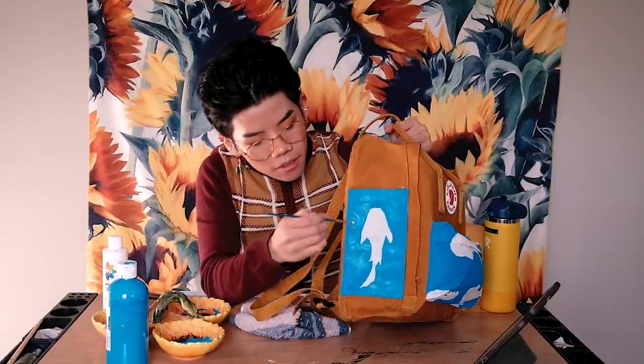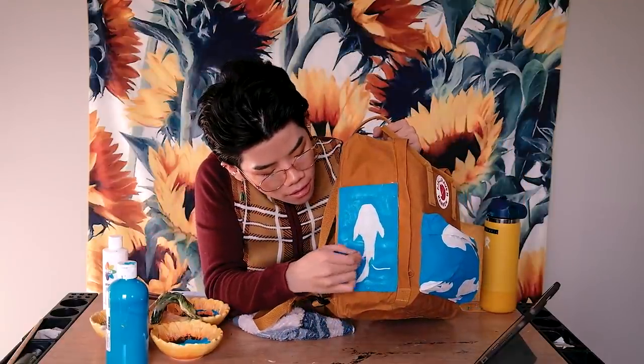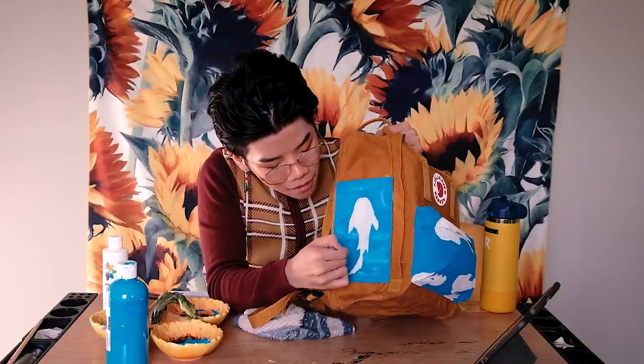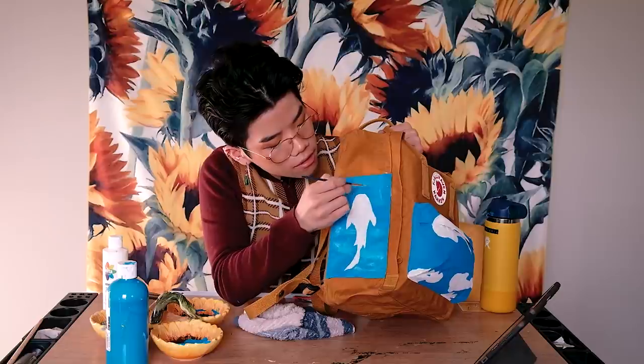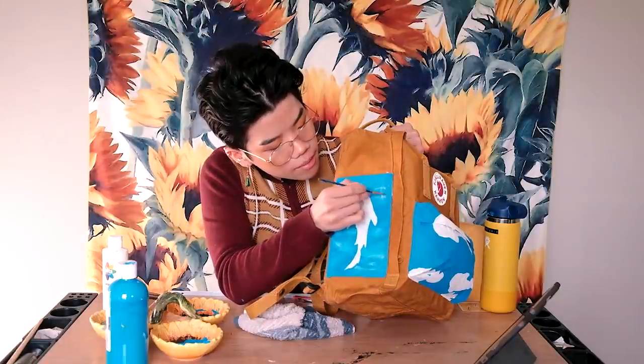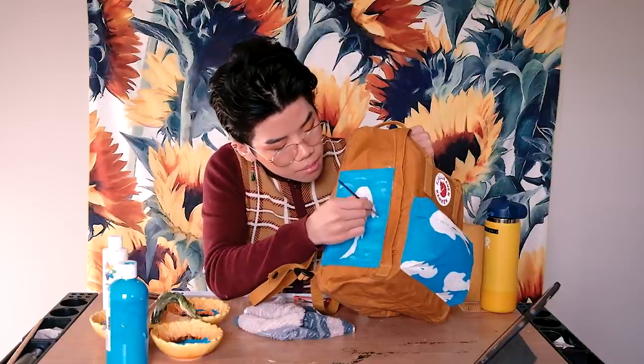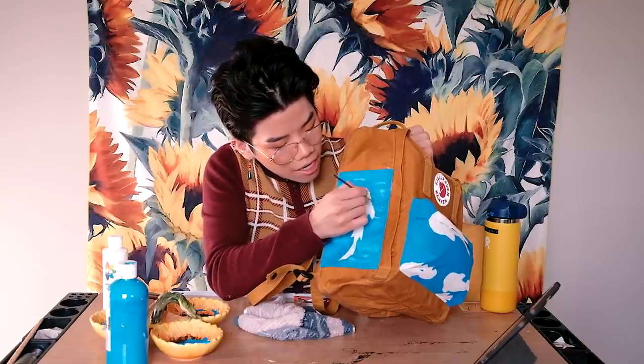All right, here's what we're gonna do. Just do this, that, blend out. This is not blending. No. You know what I mean though. Just put little strokes. Oh my God. You're gonna have to go over the koi fish a little just because it helps it blend more. You don't want the koi fish to just not have an outline.